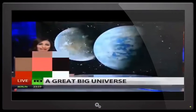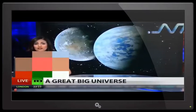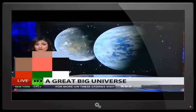Pluto, the sometimes planet, may be hiding a pretty huge secret. Well, two huge secrets, actually. Astronomers in Spain believe that hiding behind Pluto, obscured from our view, are two additional giant planets.